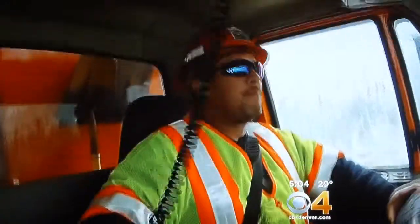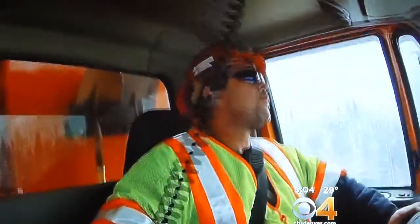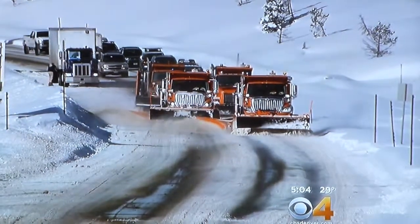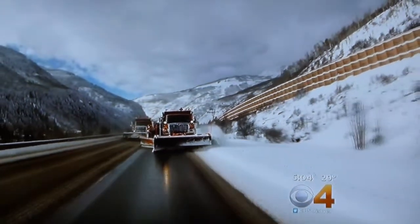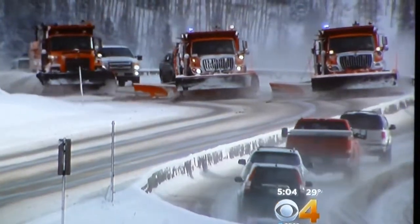You'll see our plows out there working to make sure that you can get back and forth to Grandma's house safely. While sitting behind the wheel of one of these plows might not be the best way to spend the holiday, CDOT's Amy Ford says when it comes to clearing the streets, the holiday can work in their favor. We recognize that some people will have to go to work on Friday. Obviously, we want to make sure the roads are clear for them, but a little less traffic will help out.